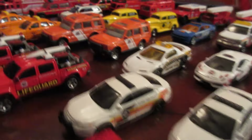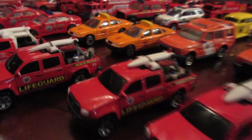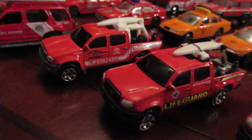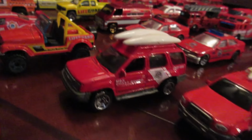They're fire rescue, but they're white. Lifeguard ones are pretty cool. As you can see, I also made some details in the back, painted the surfboard, the rescue gear and everything. It's a nice casting. There's also a licensed version with San Diego Beach, I believe. Coast Guard Xterra.